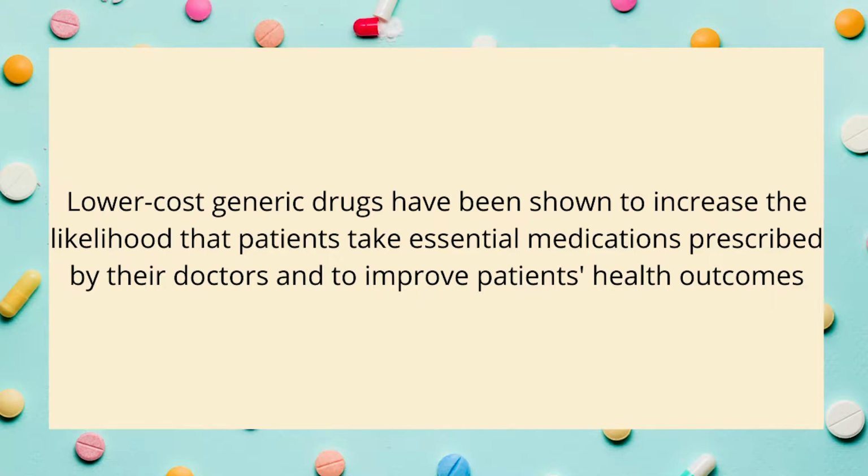So generic medication has the same active ingredients as a lot of name brand stuff. Like for myself, I take fluoxetine, but the name brand for that is called Prozac. Generic medication often costs 40 to 60% less than name brand medications. In fact, they make up about 80% of medications that are being prescribed now. Lower cost generic medications have been shown to increase the likelihood that patients take essential medications prescribed by their doctors, and it actually improves patient health outcomes.